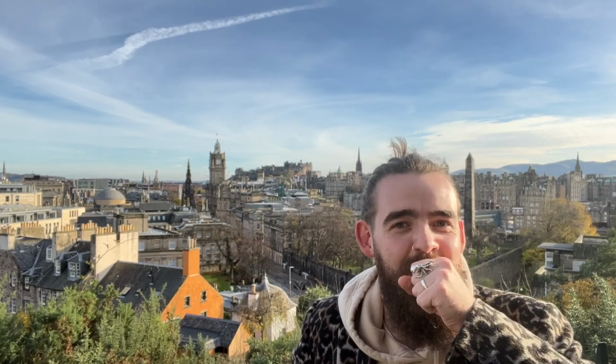Oh, it's a bit high. Edinburgh. Sorry, I'm on my tippy toes, it's funny.